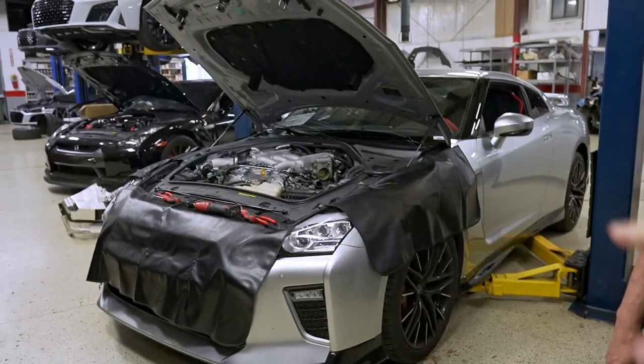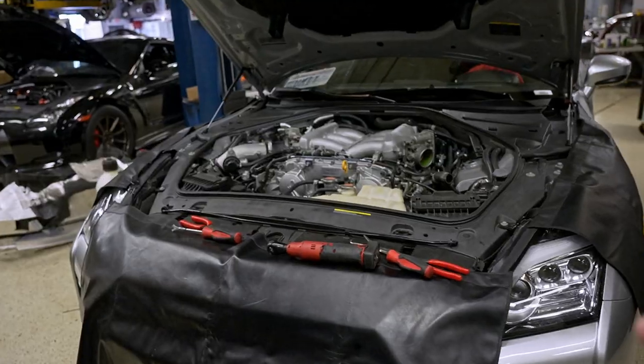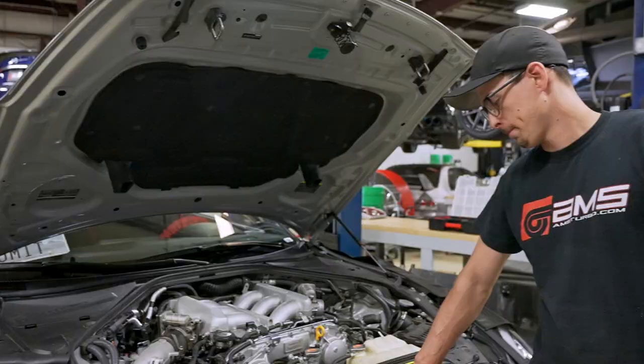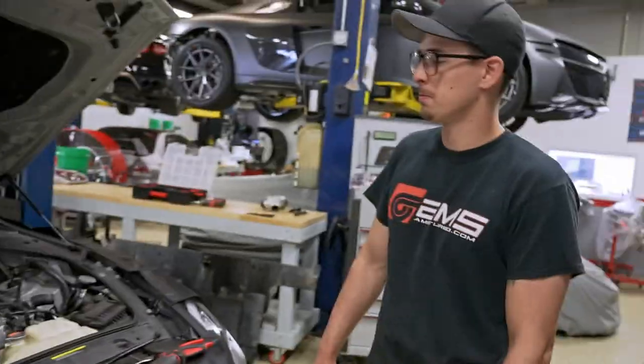Yes, sir. So we got a whole bunch of stuff going on with this GTR. We're gonna set up some time lapses, and we're gonna show you guys the process of going basically from stock to an Alpha 6. And then we're gonna see how much power it makes. I mean, yeah, we'll have to see. All right, let's get into it.